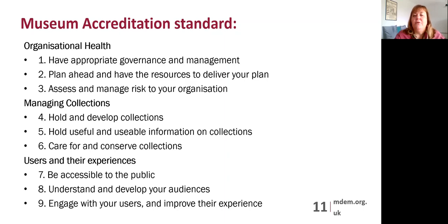So organisational health covers museums having the appropriate governance and management. It covers museums planning ahead. So number two is planning ahead, making sure you have an appropriate forward or business plan and the resources to deliver it. Section three is about assessing and managing risk to your organisation, including in that section things about security and emergency planning.